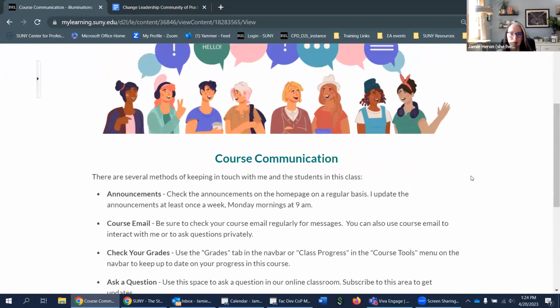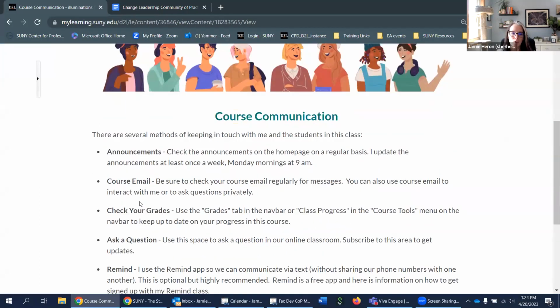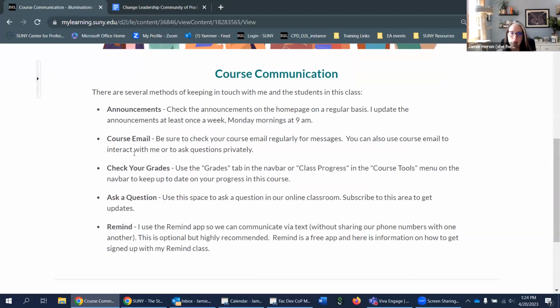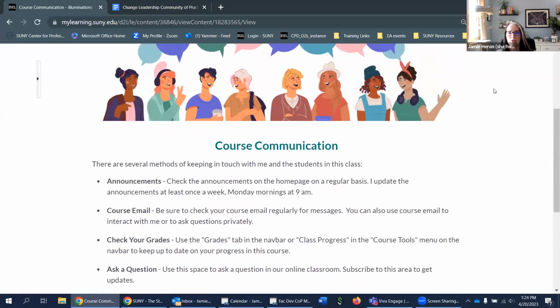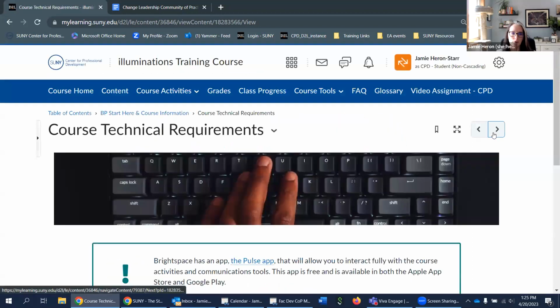I used another document template. This is just a basic page to talk about the different types of course communication we have within my course, and all the different ways they can communicate with me or each other, etc. And then if they have any questions about that, this information is available in that course information folder for them.